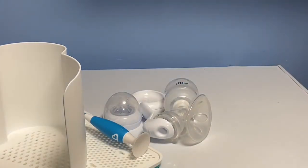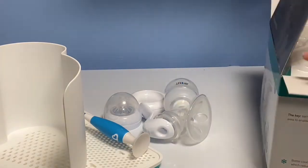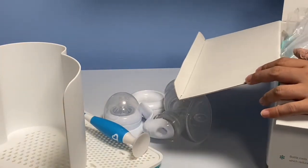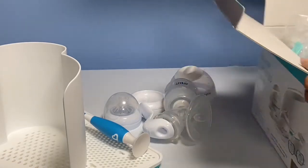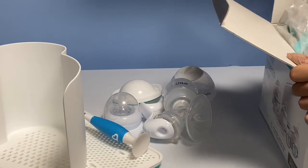I have more of the breast milk bottles. So this one I unboxed already and I posted a video of this with the link on it. So I'm just gonna wash it and sterilize.